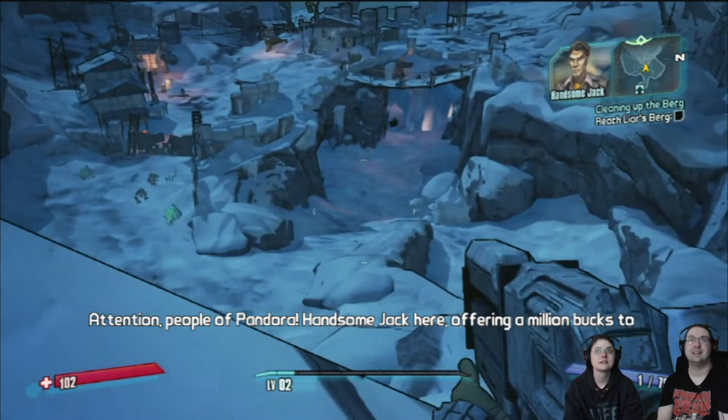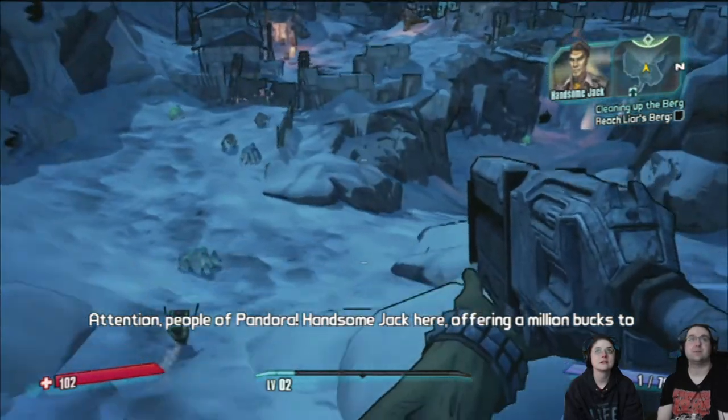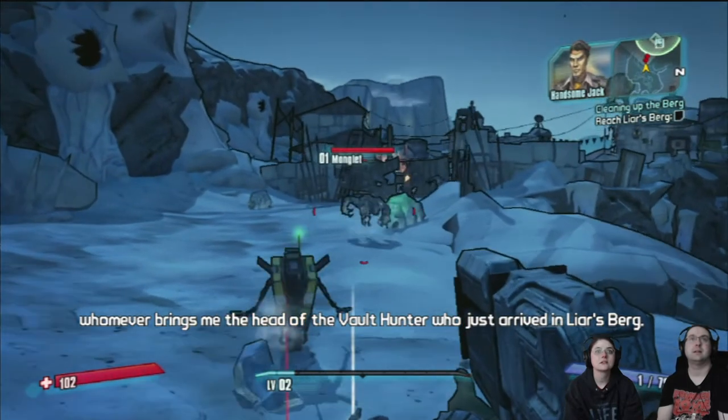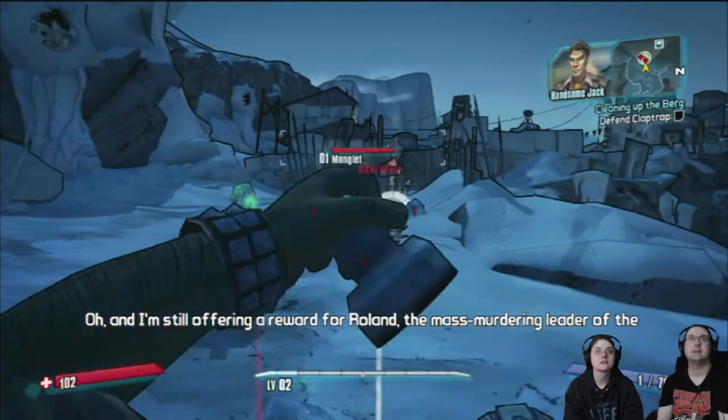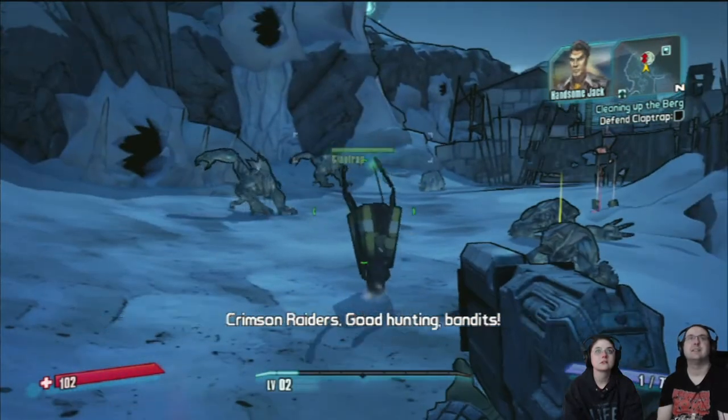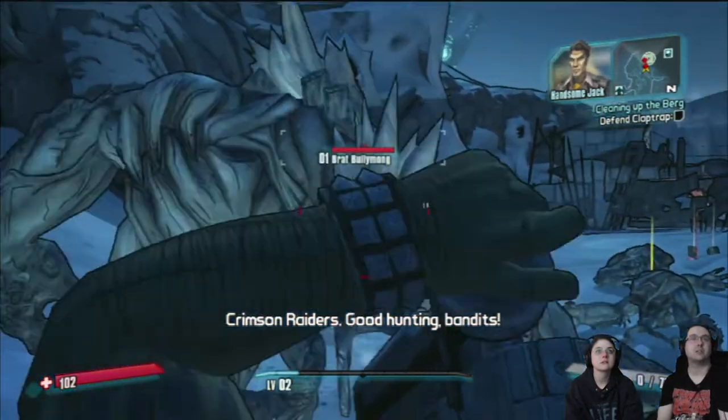Attention, people of Pandora. Handsome Jack here, offering $1 million to whoever brings me the head of the Vault Hunter who just arrived in Lyresburg. Oh, and I'm still offering a reward for Roland, the mass murdering leader of the Crimson Raiders. Good hunting, bandits! Oh, shit.